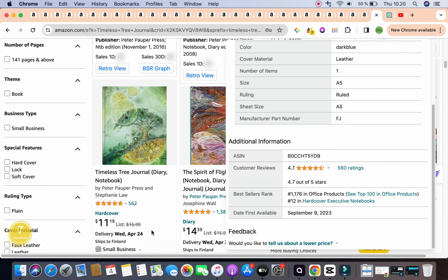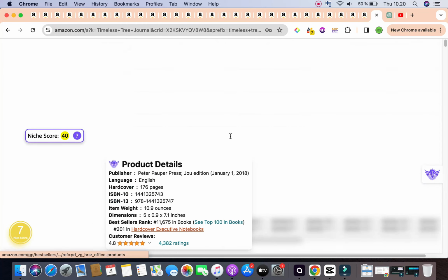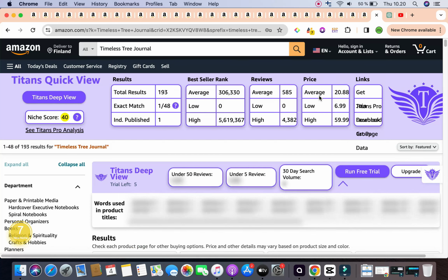You can find independently published here and there, but this is your opportunity to utilize this wonderful journal niche and create a couple of different timeless tree journal designs using possibly AI like Midjourney, also Leonardo.ai. There's also a wonderful alternative called ideogram.ai. It is absolutely amazing when it comes to creating cinematic-like illustration paintings.